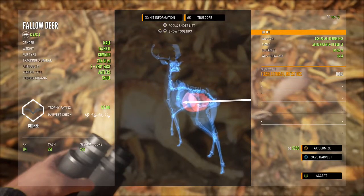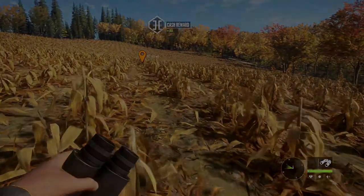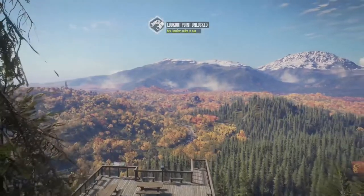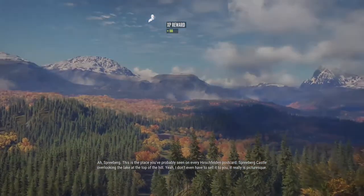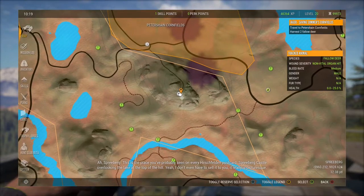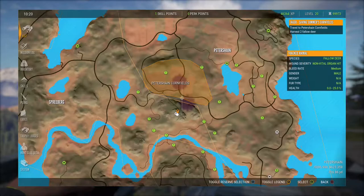Since the feeding time was drawing to an end, I decided to visit the nearby watchtower. Ah, Spreeberg. This is the place you've probably seen on every Hirschfelden postcard. Spreeberg Castle, overlooking the lake at the top of the hill. Yeah, I don't even have to sell it to you. It really is picturesque. On the way back, I decided to give the cornfield one last check just in case.